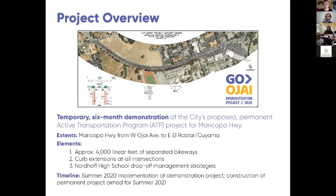So our timeline for the demonstration and the purpose of the demonstration is to try to show the community what this project might look like using short-term, low-cost materials. And this is also a way for us to field test and prototype what that design might look like, so that we can iron out any kinks in that design before it actually goes into final construction.